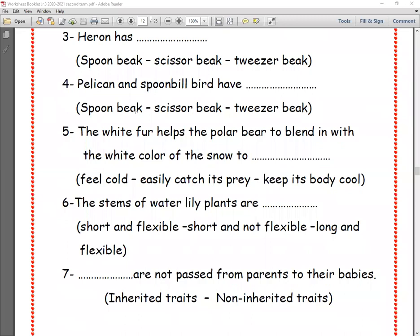Number five, the white fur helps the polar bear to blend in with the white color of the snow to what? Yes, to easily catch its prey. Number six, the stem of water lily plants are long and flexible. Stem, not roots. These are traits which are not passed from parents to their babies, not inherited traits, or non-inherited traits.